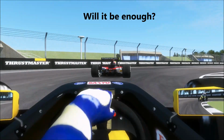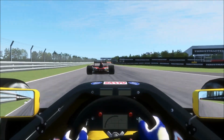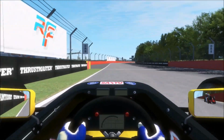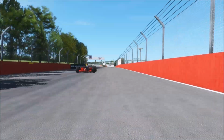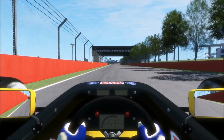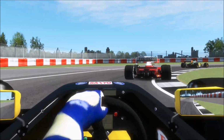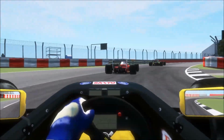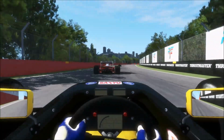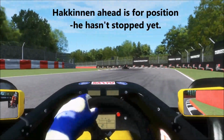I'm trying to do an undercut, which is of course to go quicker on my fresh tyres than my competitor is doing on his old tyres prior to his pit stop. And at the moment I'm racing somebody I cannot physically see, and I'm trying to make sure I'm ahead of them before they exit the pit lane in 8 laps time. Now ahead of me is JJ Lehto in the Dallara Ferrari, and that's a lap car situation, but ahead of him is Mika Hakkinen in the first of the two Lotuses, and that is for position.